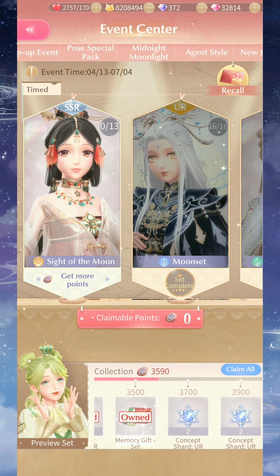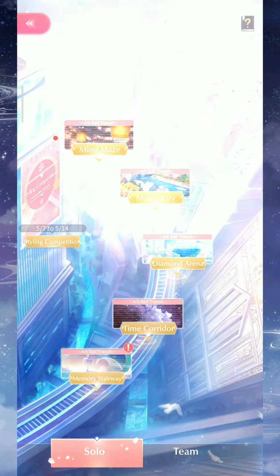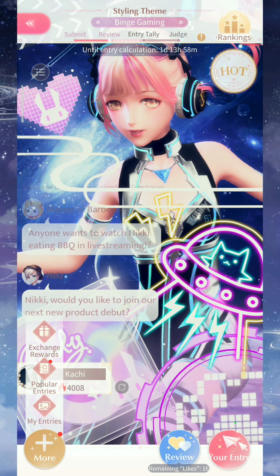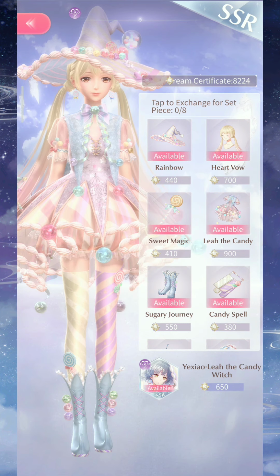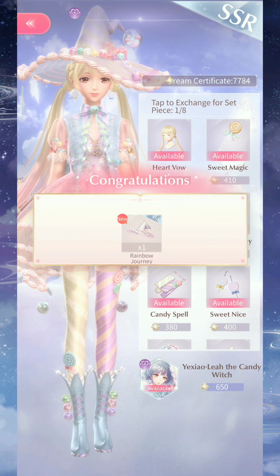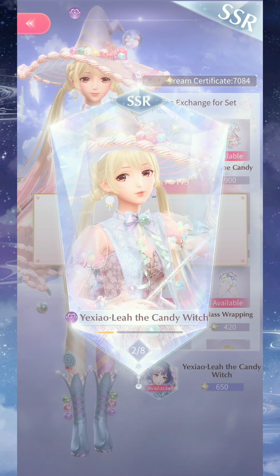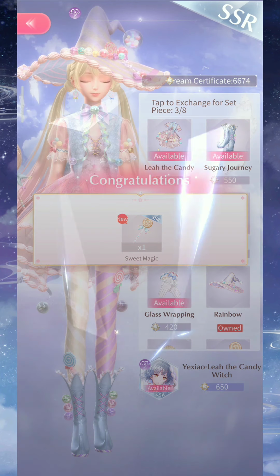Okay, we're done in the events section here. But before going to the awakening, I actually realized I forgot to claim the competition set here. I don't know if we'll manage to awaken everything we got today. But I guess we'll try, because I really love all the sets we're getting. It's so difficult in this game sometimes.